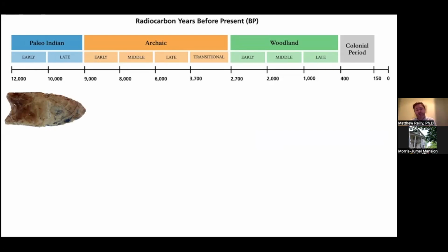This artifact that you see pictured here is known archaeologically as a Clovis or Folsom Point, and one of these was actually uncovered on Staten Island. So we don't have the time depth of 10,000 years ago within the immediate area of Morris-Jumel, but the five boroughs absolutely was inhabited by indigenous peoples going back roughly 10,000 years.